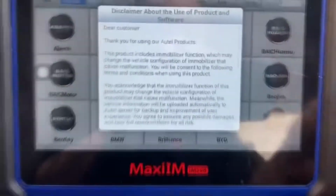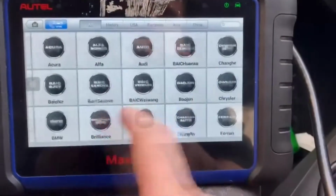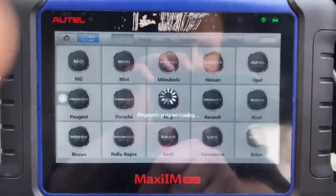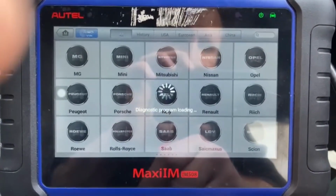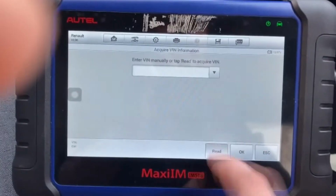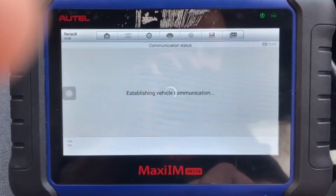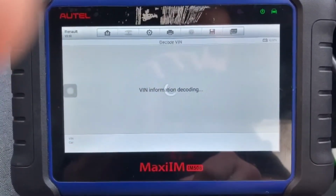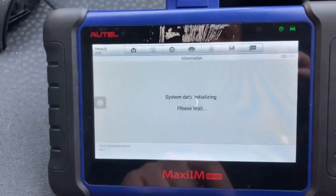Turn the ignition on using Autel, connect it to the internet. So MO, accept, turn it down, go across to Renault. Then automatic selection, read. Okay, so that's the VIN. Clio 2, 2008, yes.